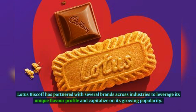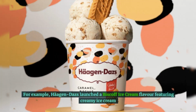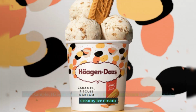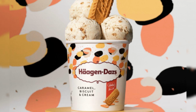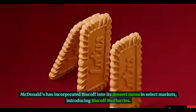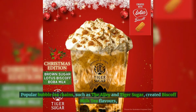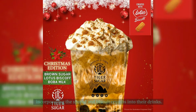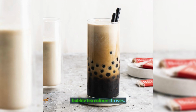Lotus Biscoff has partnered with several brands across industries to leverage its unique flavor profile and capitalize on its growing popularity. For example, Häagen-Dazs launched a Biscoff ice cream flavor featuring creamy ice cream swirled with chunks of Biscoff biscuits and ribbons of Biscoff spread. McDonald's has incorporated Biscoff into its dessert menu in select markets, introducing Biscoff McFlurries. Popular bubble tea chains, such as The Alley and Tiger Sugar, created Biscoff milk tea flavors, incorporating the spread and biscuit crumbs into their drinks. Biscoff bubble teas have been particularly successful in Southeast Asia, where bubble tea culture thrives.